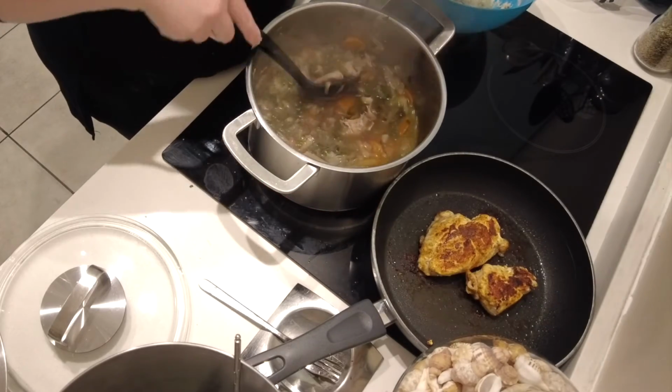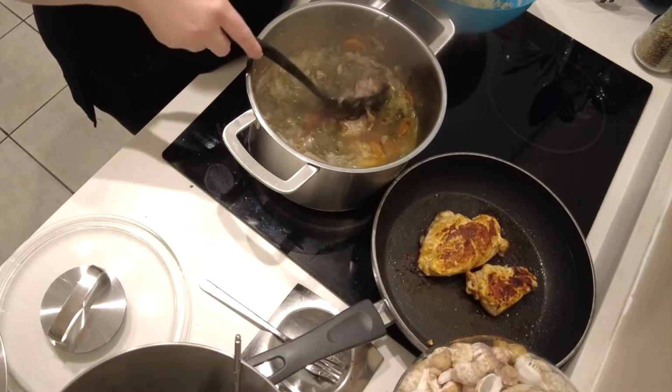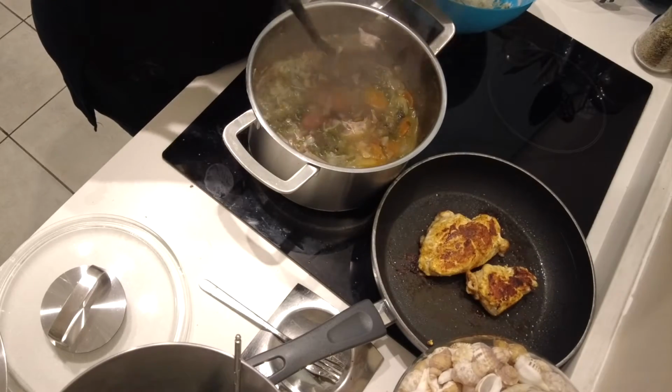And we're going to pick through those bone sections to take the meat off of them, and I'll show you that now.